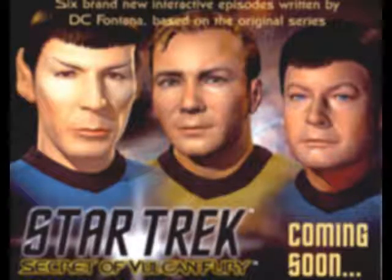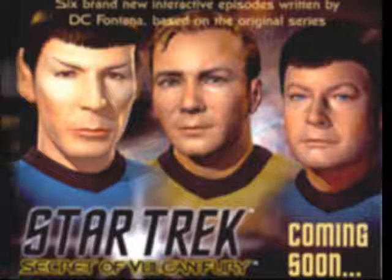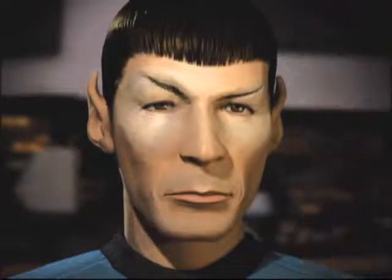Okay, number 7. This time we have a game. It's called The Secret of Vulcan Fury, a Star Trek game. This was cancelled in 1991 by Interplay, unfortunately, so this will never see the light of day. It would have been a point-and-click game, very similar to Star Trek: Judgment Rites or 25th Anniversary, if you're familiar with those games, but it would have been all 3D. There were a couple of different non-interactive demos released in 97 and 98.